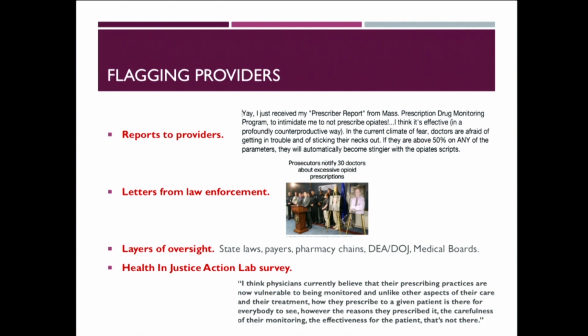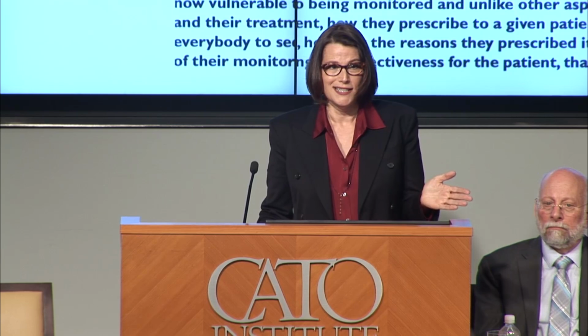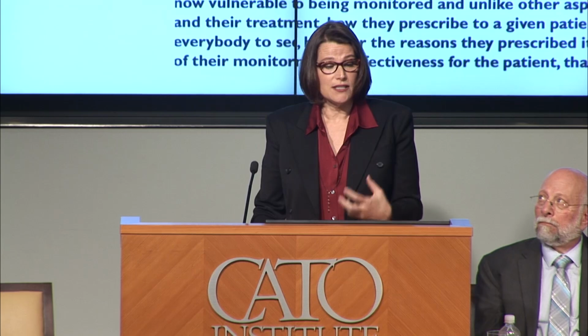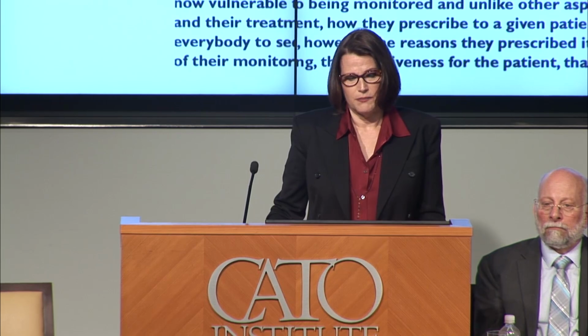And we found that they have prescribed in doses higher than what the CDC recommends. But the CDC just clarified that their guideline, which is really for how you start a new patient on opioids, is being widely misapplied. So this is actually a misinterpretation. And yet doctors are being sent letters saying you're prescribing more than your peers, stop. And of course, doctors are under a lot of other layers of oversight. There are state laws, payers have enacted policies, pharmacy chains have enacted policies, medical boards are looking at these behaviors.